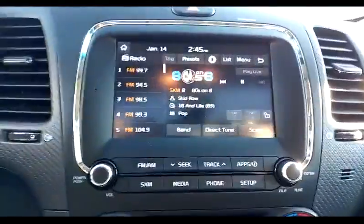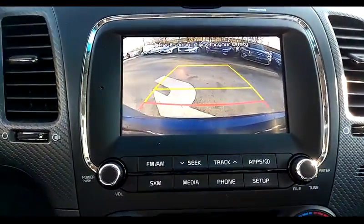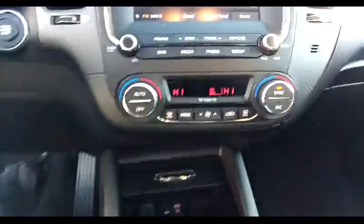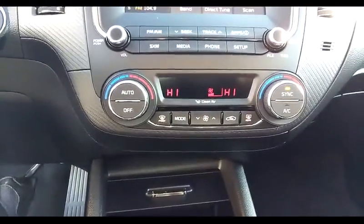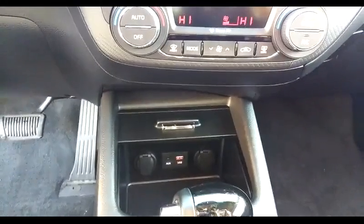Inside the car, there's that Sirius XM radio. Car has a backup camera. Climate control, dual climate control, not only a single climate control. Down below, auxiliary and USB ports and a couple of charge ports.